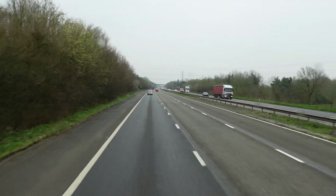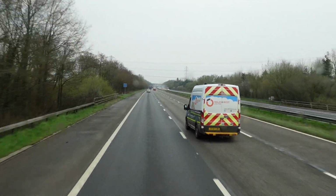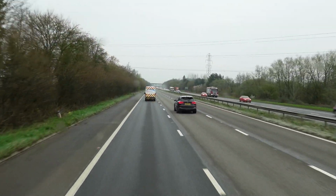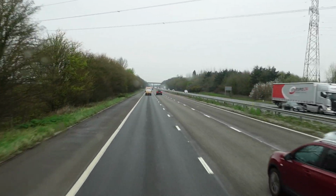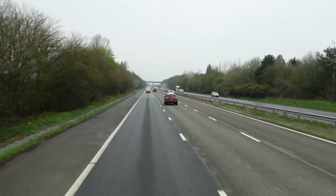I reckon the picture quality is going to be quite good, but I think my battery might shut off, so it might just turn itself off and that'll be it. So if it suddenly stops, you know why, the battery's died. We'll see what happens.